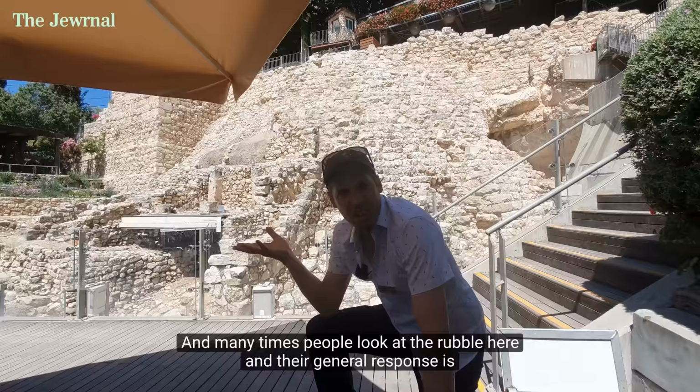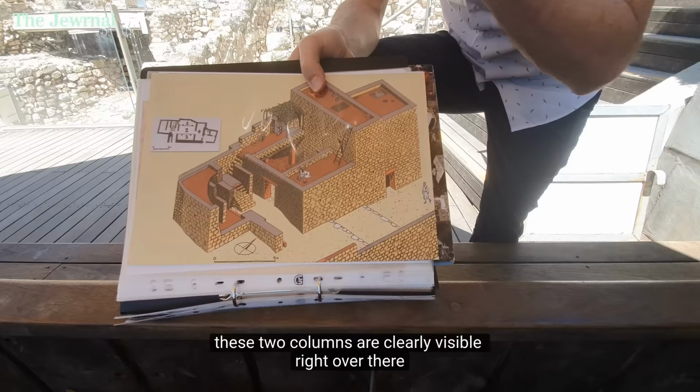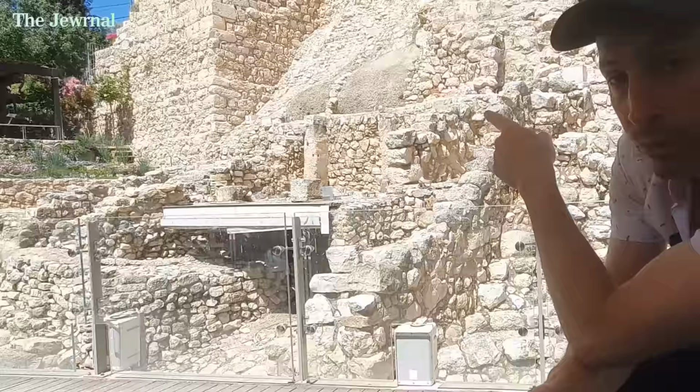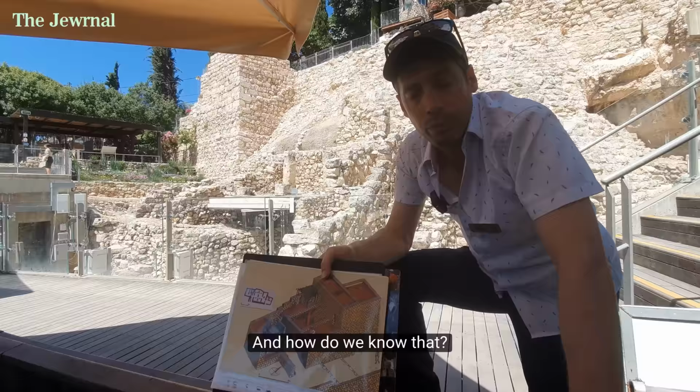Over here on the picture, you could see two columns. These two columns are clearly visible right over there. Okay? Two columns. A set of stairs leading up to the second floor we will see in a moment on the left. The people living over here are wealthy people. And how do we know that? Not only because they live close to the king, but also because of this side room.